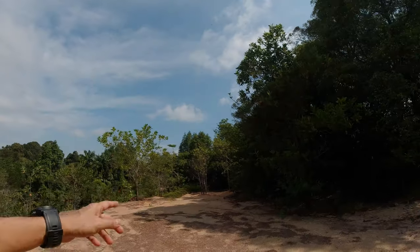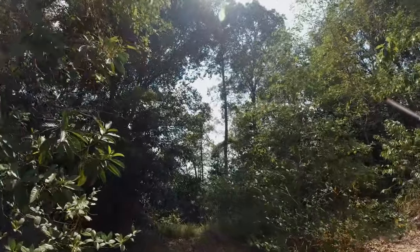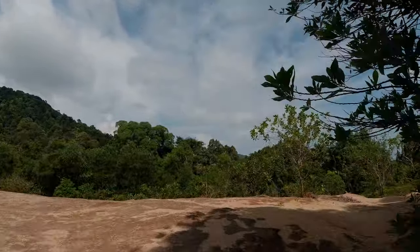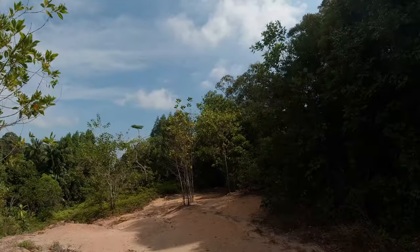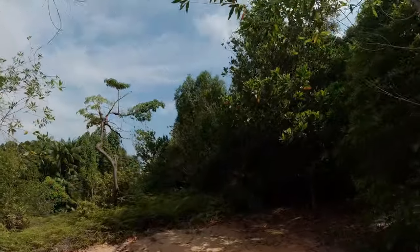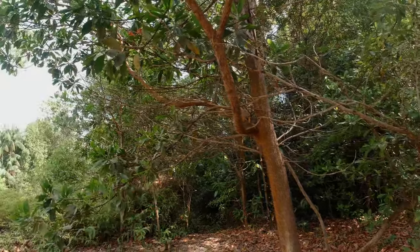Nice. So seems like the path here is going down to the seaside. Yeah, I can see the sea further down. I don't think this is the way. Marking here. Seems like the path is there. Let's go.